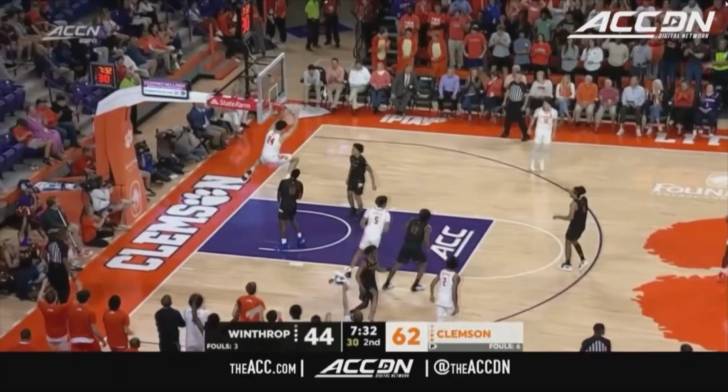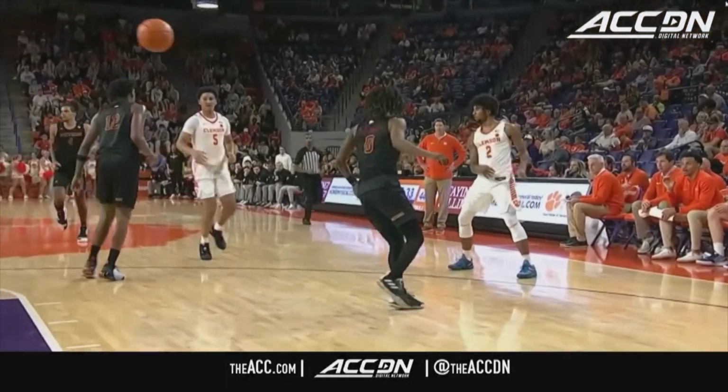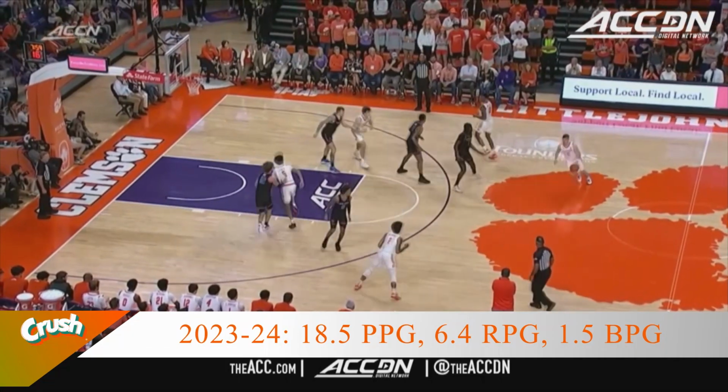Hunter Hall. In the pace they want to play with right there. They get the defensive stop. P.J. Hall sprints the floor, leads to a dunk. Tigers extending a 3-point advantage at the break.